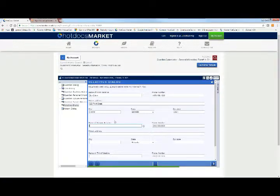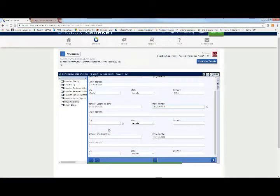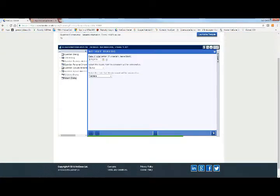Name of the second relative. I have no idea here. We'll say Franklin Richards. We'll create a phone number for him. And again, I'll skip some of these. We'll just put 2 relatives for today's demo.